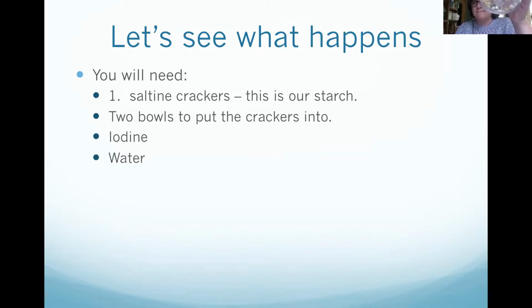That's all it is. I've physically changed the look of the cracker, but I have not chemically changed the cracker. Now, in order to chemically change the cracker, I have to eat this cracker, but I don't want to swallow it. So if you try this at home, you're going to put this cracker in your mouth and you're going to chew.